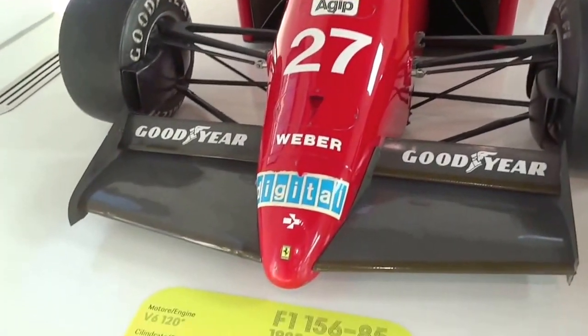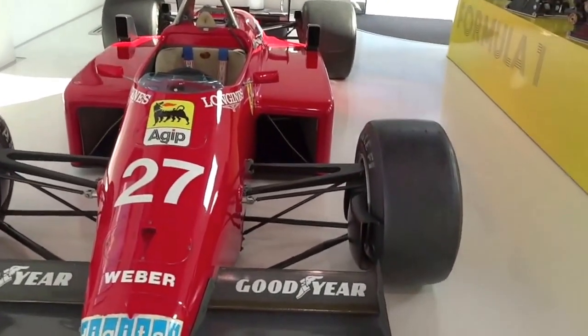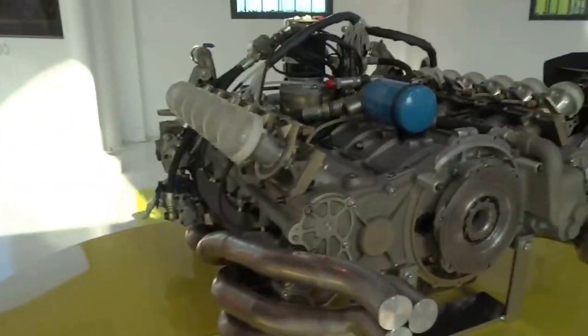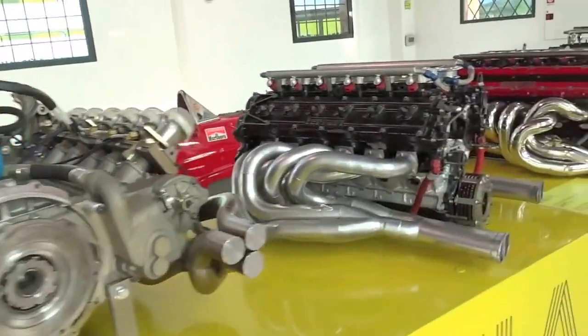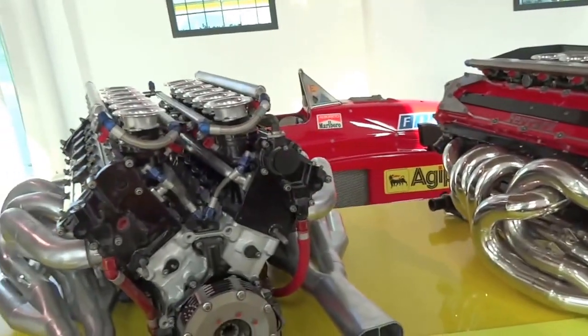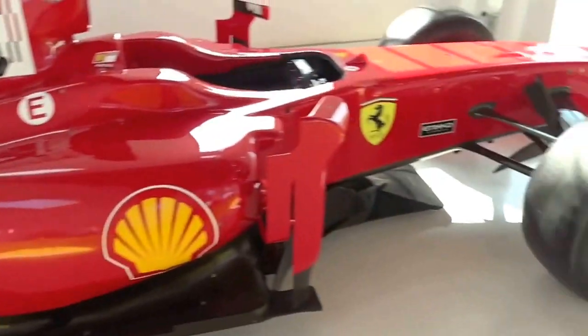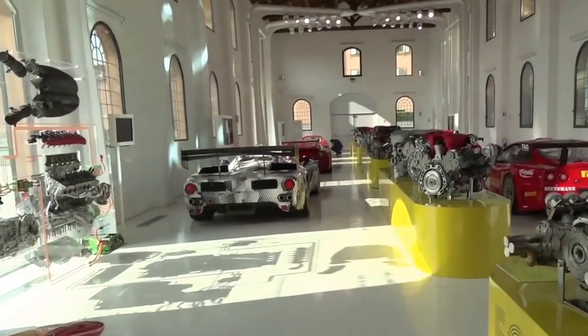Then we go over here, we have another one, 1985. This is 1985 V6. And more engines. 1974 3-litre V12. 1990 3.5 V12, and another car here. The whole one.